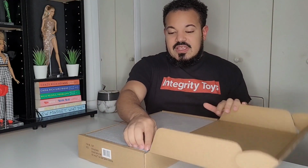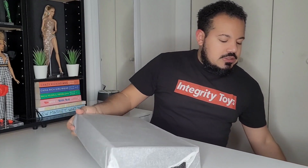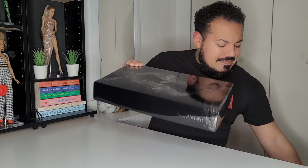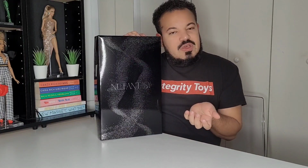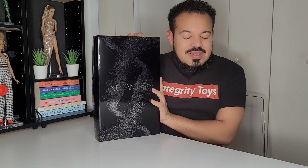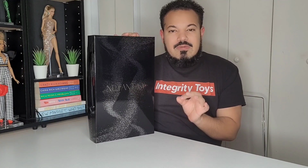As you can see, I have not taken her even out of the shipper box. I've been patiently waiting for this moment. Oh, the tissue paper, how I love it so. Okay, so here we have the new fantasy box, which we obviously saw with Vanessa. This is the second girl in the series. There is a third girl that was just unveiled this week. And let me just say, we're kicking off to an amazing club year already.